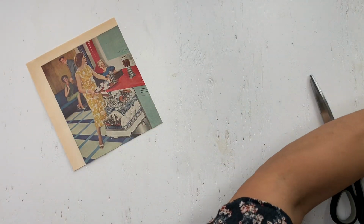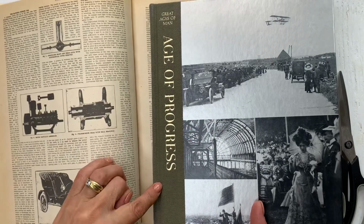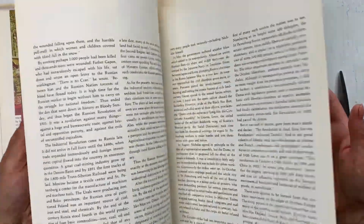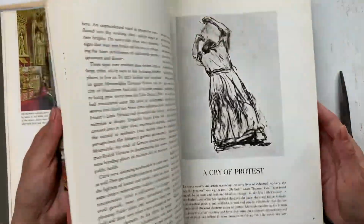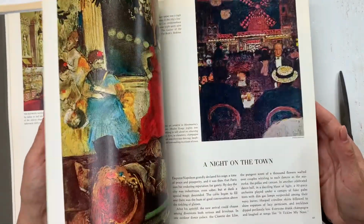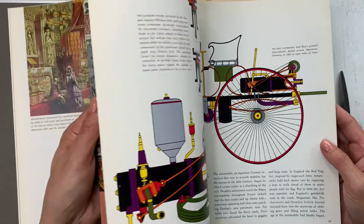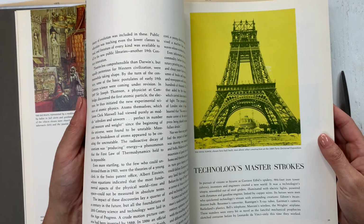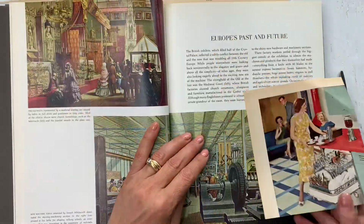Okay. And then what will we do for electronic if I'm using this? So this book is the Age of Progress. I love these books. There's a lot of different ones. They always have very nice vintage advertisements or reproductions, all kinds of great images. When I buy them, I usually cut them up almost immediately and make ephemera with it. That might work too. Things like journaling cards or pockets are really great. But I'm thinking I'm not going to use that one.